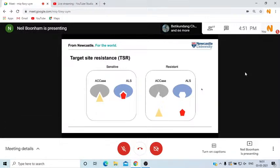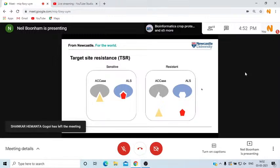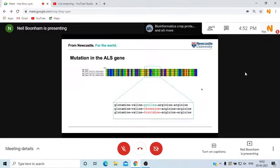And later on in the talk, I'm going to talk about the other mechanism of resistance. But for now, I'm just going to concentrate on target site resistance, for short, TSR. And this is how this looks. This is a mutation or several mutations within the ALS gene of blackgrass.